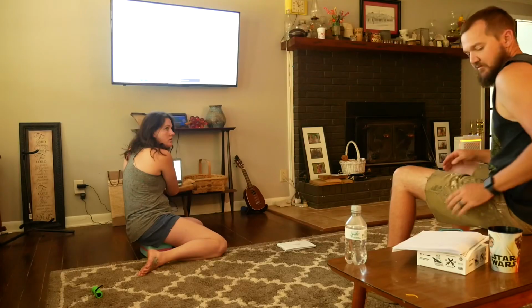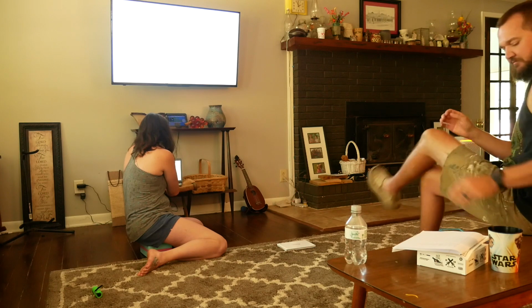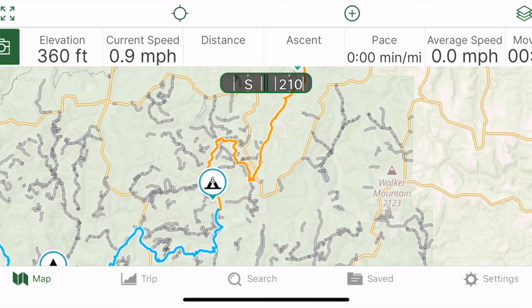Andrew and I have spent the afternoon on Gaia. We put it up onto the television screen where we could really look at it. We got distances of how far day 1, day 2, all this stuff is. Got familiar with the waypoints and the campsites.